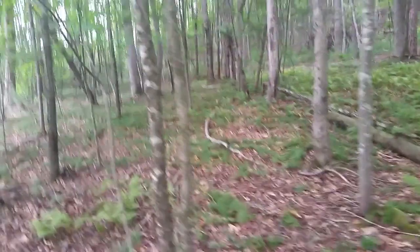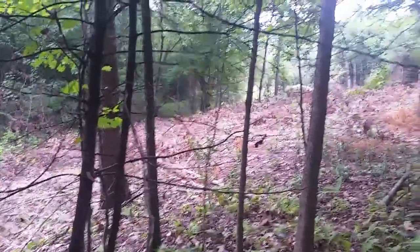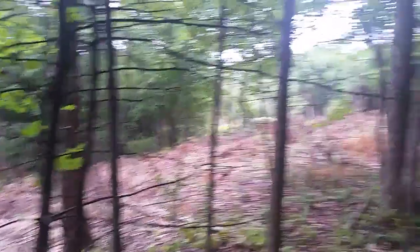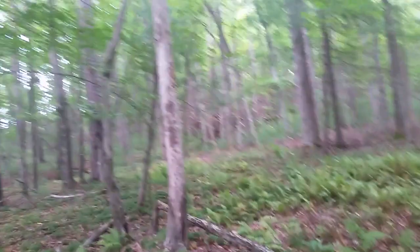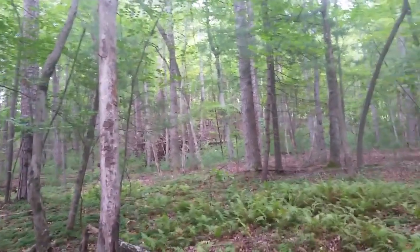I've already started a small collection, but I don't know, maybe you live in a desert or something, but that is a snake heaven right there. So I'm not gonna mess with that during the heat of the summer. We're not alone in the woods right now. There's something up there. Not quite sure what it is. Hope we get some pictures.